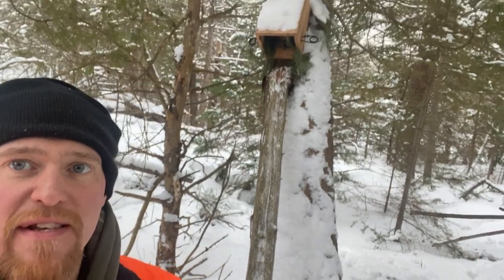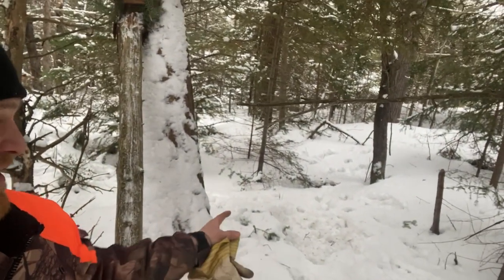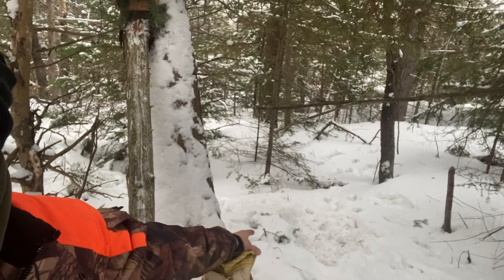Alright, so we made it to this one. We got this one rebaited. There's the moose bed right here. Right there.